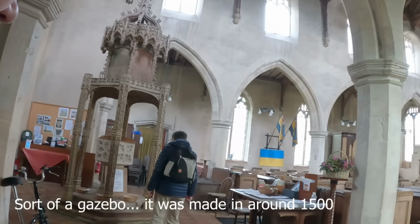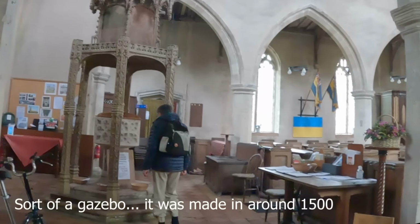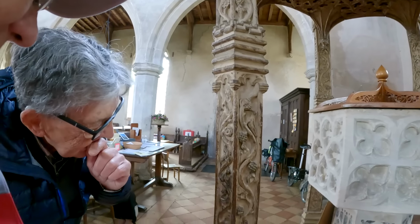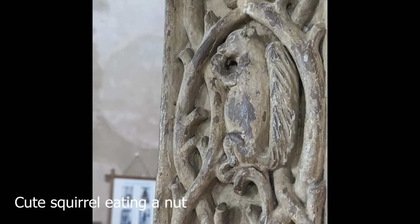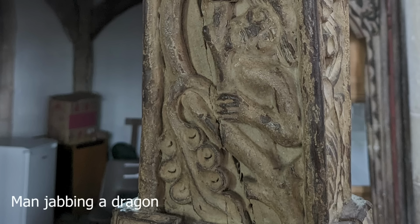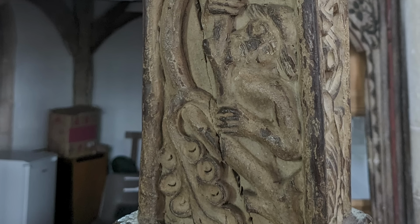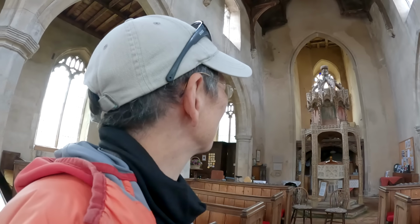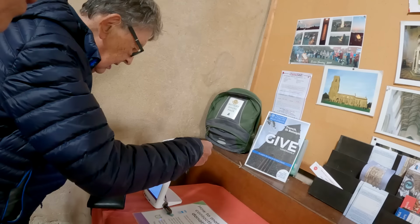Never seen anything quite like that. It's just covered in detail. There's a little bird with a beak. I love things like this. I love seeing how people saw the world. There's all sorts on it. Squirrels eating nuts and birds eating berries and a man sort of poking at a dragon. It's the most beautiful church actually. I love this place. It's open and you leave a donation.